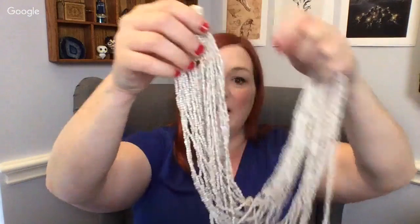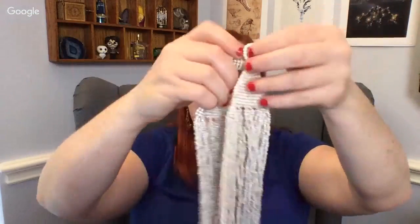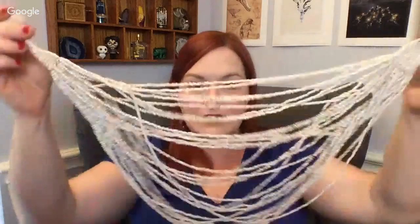Look at this. This is a crazy, wild, fun necklace that will totally sell. You know what it reminds me of? Because Black Panther just came out, it's kind of got that tribal look to it. It's really cool. The beadwork is really nice. That's nice. Okay.